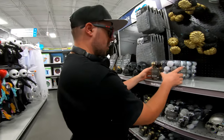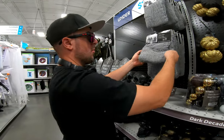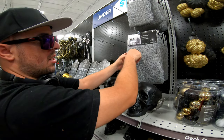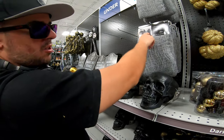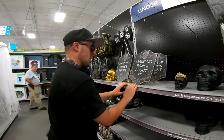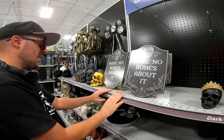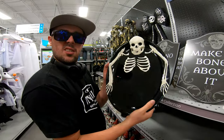And we got some more ornaments. And we got some of this extra large creepy fabric, like a silver cobweb. You can stick it on your porch or on the table and chair. Yep. There's some wicked gnomes. There's some gnomes here soon. Make no bones about it. Put your candy and stuff on here. Yep, pretty nice.